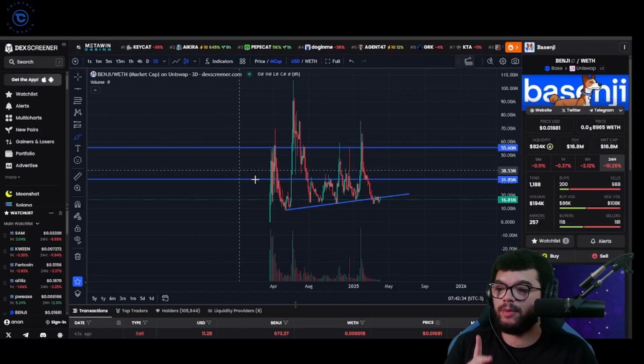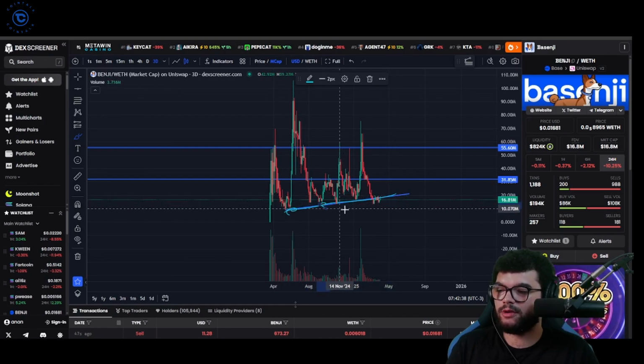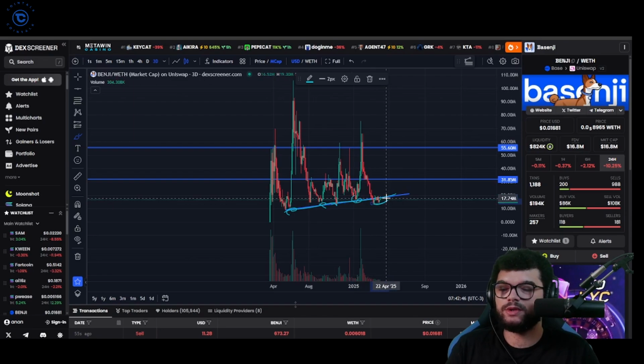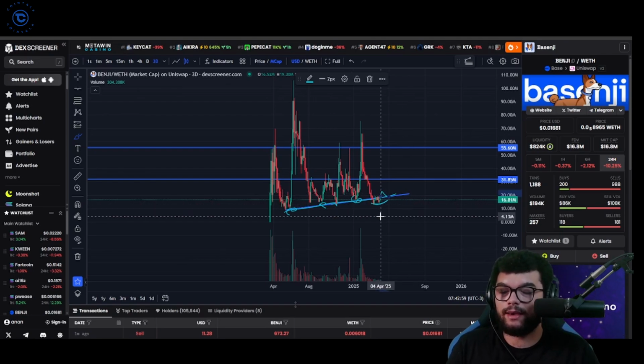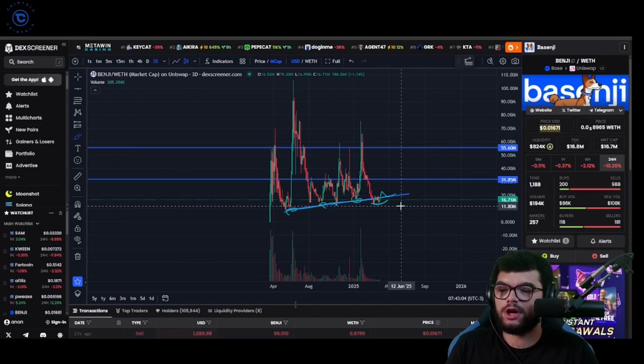Now let's get on to 𝗵𝗔𝗥𝗧𝗏. We have this channel here which acted as support quite a bunch of times. The price is currently sitting a little bit below what was previously support, now looks like resistance. And so 𝗵𝗔𝗥𝗧𝗏 needs to just pump a little bit higher, because if it doesn't, it's going to look quite weak. And so we do need to see a little bit of a harder push on 𝗵𝗔𝗥𝗧𝗏 here, because the chart doesn't look too good.